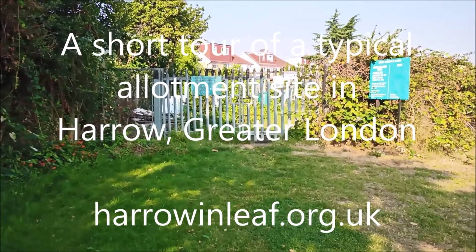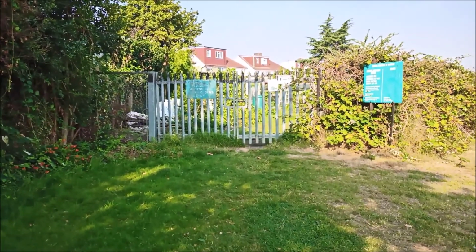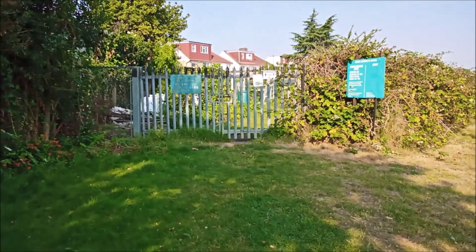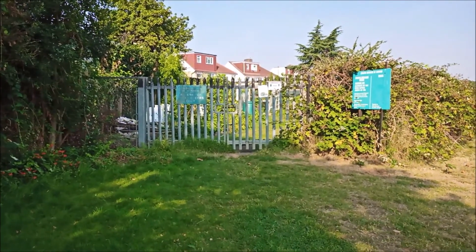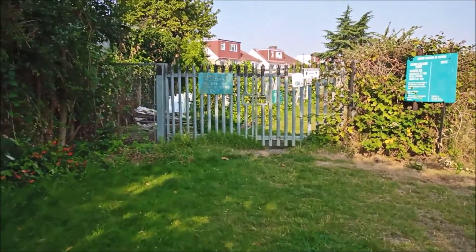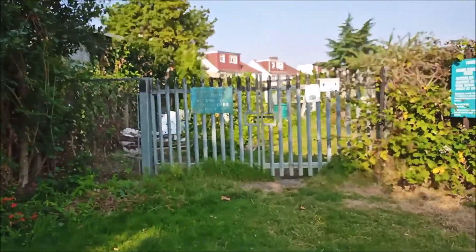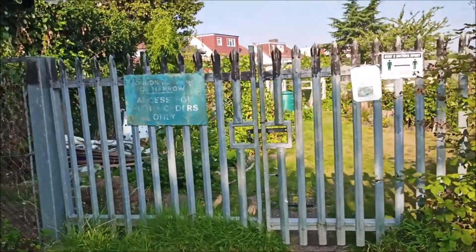Good morning. I'm going to give you a short tour of a Harrow allotment site. It will probably last about 10 minutes. There are approximately 30 plus allotment sites in Harrow, and the number of plots on each site varies from as little as 5 up to over 50.